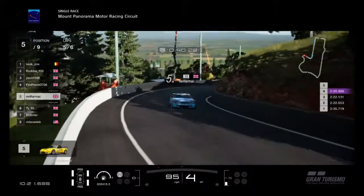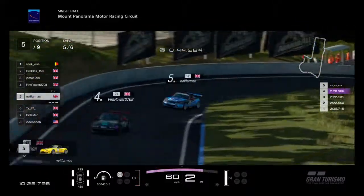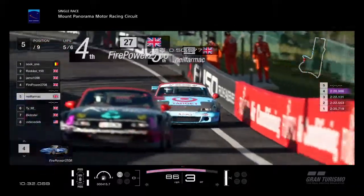Firepower's on this, but also look, Neil Farmack, 2:20.9. Fastest lap of the race for Neil Farmack now. Takes the 2 points off Jamo, and also closes up to the back of the front pack, which is brilliant.